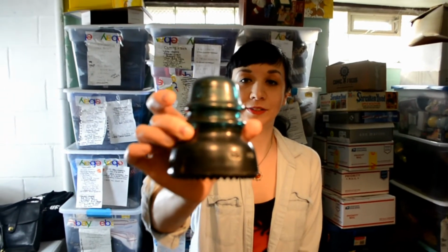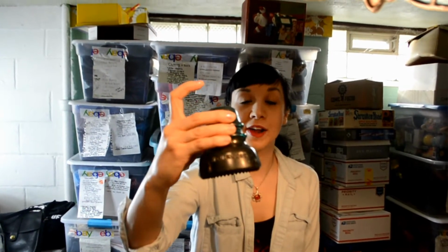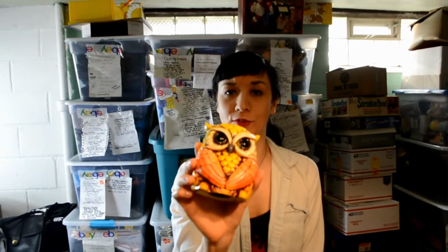Here's an insulator. Oh, okay, that's what that was. This is a Hemingway insulator. This sold for $21. Ouch. The retro owl, I don't remember what he sold for. I did have him, I think, as part of the 20% off sale on my eBay store.